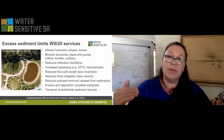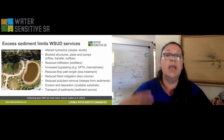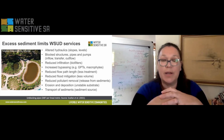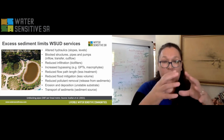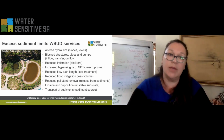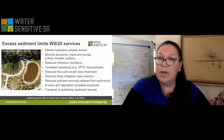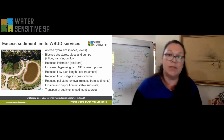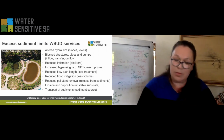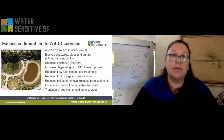So we can end up with less treatment from our WSUD. We can also have less volume, so it's not providing that same flood mitigation capacity. And obviously, with sedimentation basins being at the front end often of large wetland systems, they have a big role to play in terms of flood mitigation, and we don't want them filling up with sediment and then having that water banking up into the catchment. Obviously, reduced pollutant removal, we can get release from the sediments, and we get this sort of unstable substrate where we've got erosion and deposition happening within the WSUD structure. Obviously, more so in our larger systems like constructed wetlands than in a smaller system.